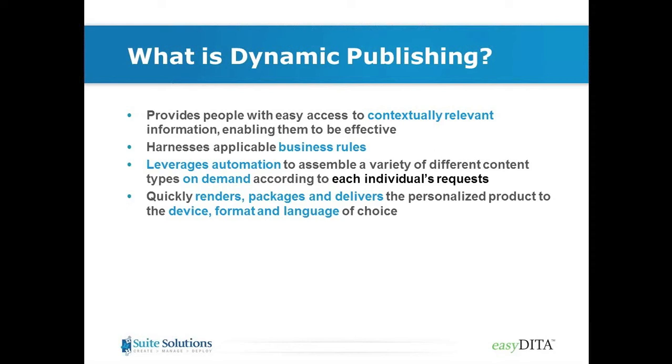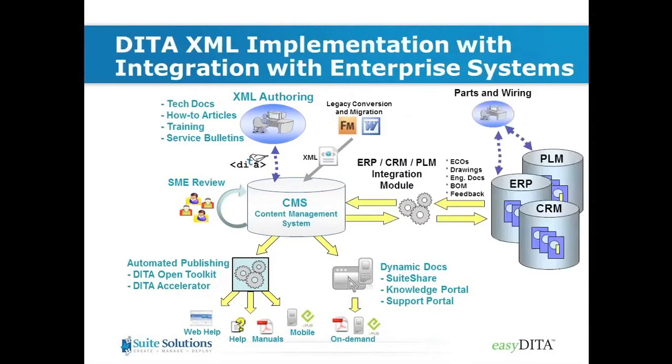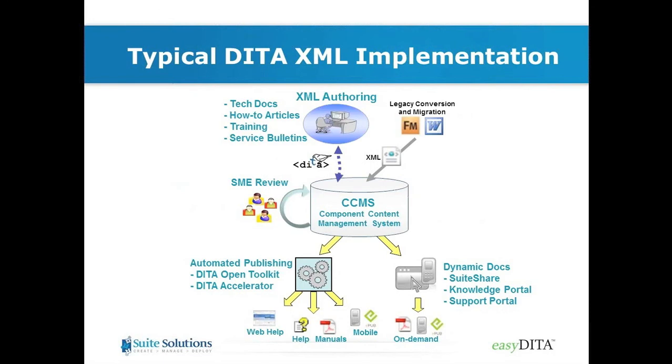So that's a tall order to try to deliver on, and we'll talk about the different components or the ingredients that make up a solution that makes up what would be called dynamic publishing. So to put this in context, inside of a DITA implementation in general, I'm guessing that a fair amount of you are either using DITA or XML and have given some thought to what it takes, or actually put into place a system that implements XML. Often with an XML implementation, you'll have in the middle a content management system or a component content management system, such as EasyDITA or other solutions.